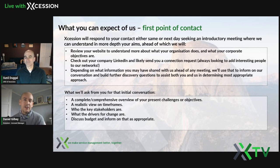What are the drivers for change? Why are you looking to do this? What outcomes are you hoping to drive from that? And then, if there is budget, we've discussed that. We'd like to obviously understand ultimately who and how this piece of work, or whatever the case may be, is going to be paid for. So those are the sort of things we'd like you to bring to that initial meeting. Fully appreciative that you may not have all of those, and we can discuss that at the time.